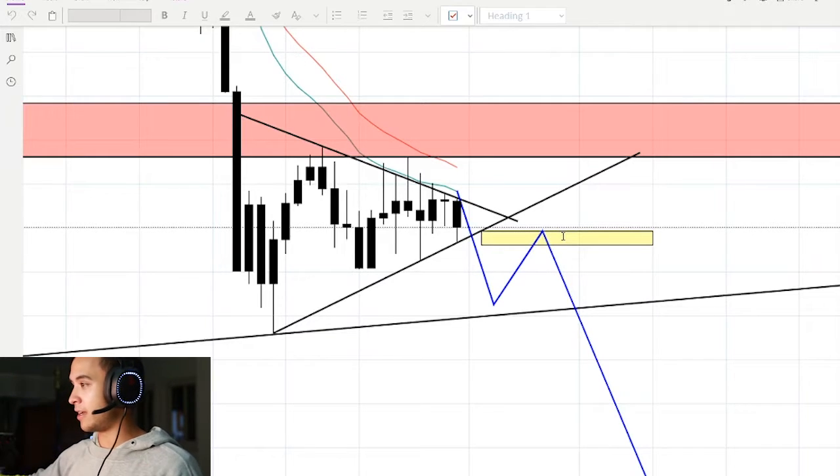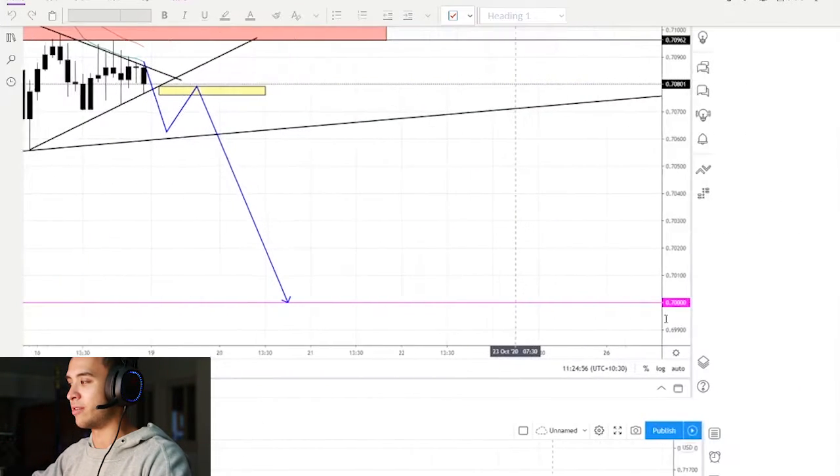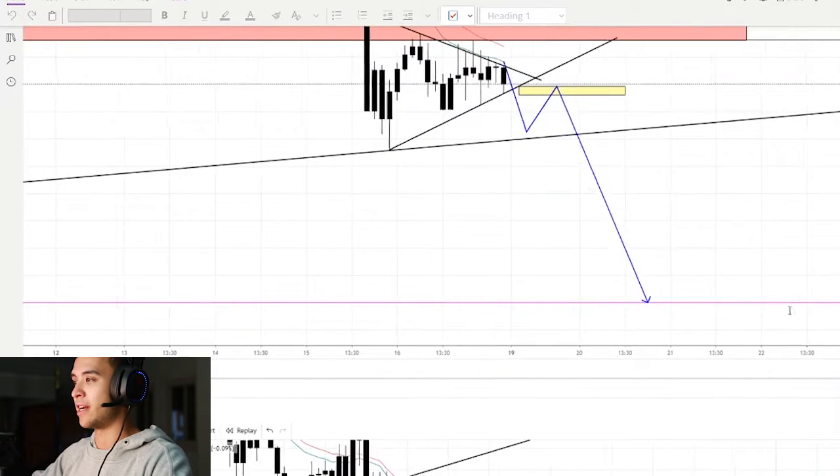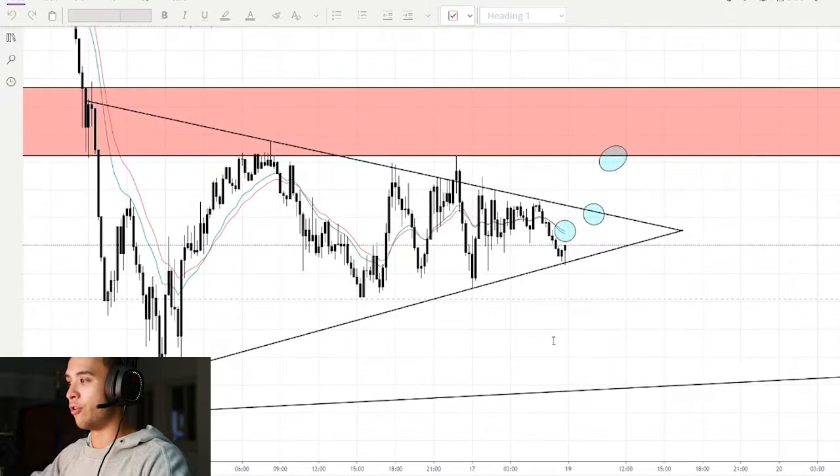But unfortunately here, it doesn't seem to do that, but it could do anything. But in this scenario, if it decides to do this, I think it's going to break through the support, come down to the next level, and make its way up to the golden zone before dropping through the trend line and making its way down to the significant level of 7,000. So this scenario is accounting for the trend line, the moving averages and the trend line.